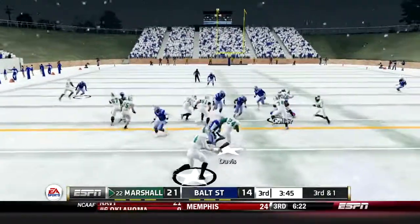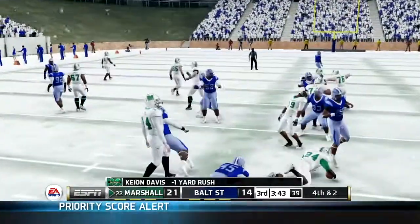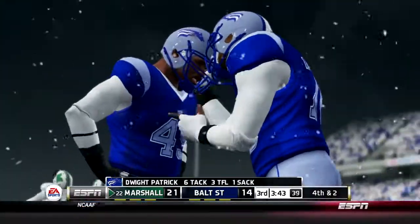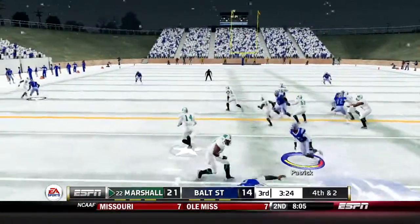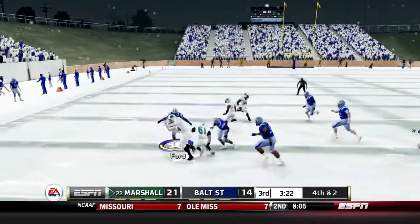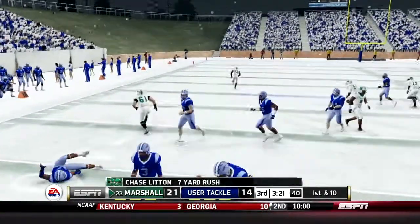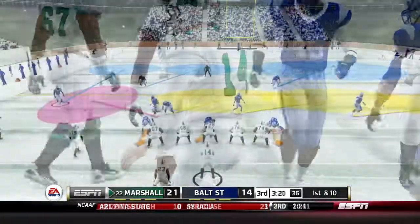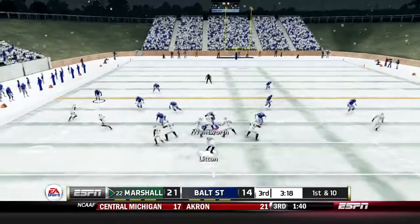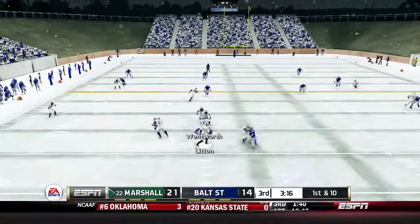So now here's a 3rd and 1. Here's a handoff to Davis again, and this time it's shut down. Dwight Patrick with a big play. And now Marshall will go for it on 4th and 2. Read option, and Litton catches everybody's neck, and he gets the first down. A 7-yard gain on the play officially. And just a huge letdown for this Baltimore State defense. So now 1st and 10. Here's Litton.